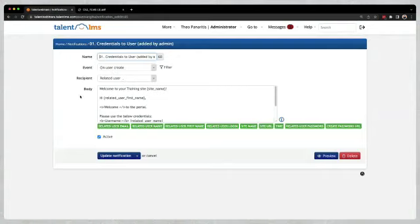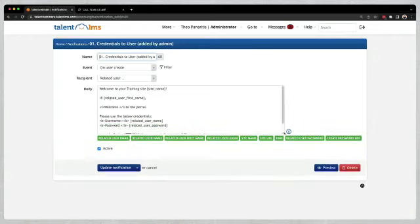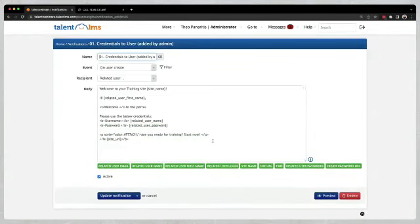But today we want to focus on the body. That is where you create what the notification will say. To see things a little bit further, just pinch on the bottom right here and expand the box so you have everything on display. And the first thing that you need to do is add the subject line of the email. The subject line of the email is always the first line here. Then we start creating the actual content of the notification.